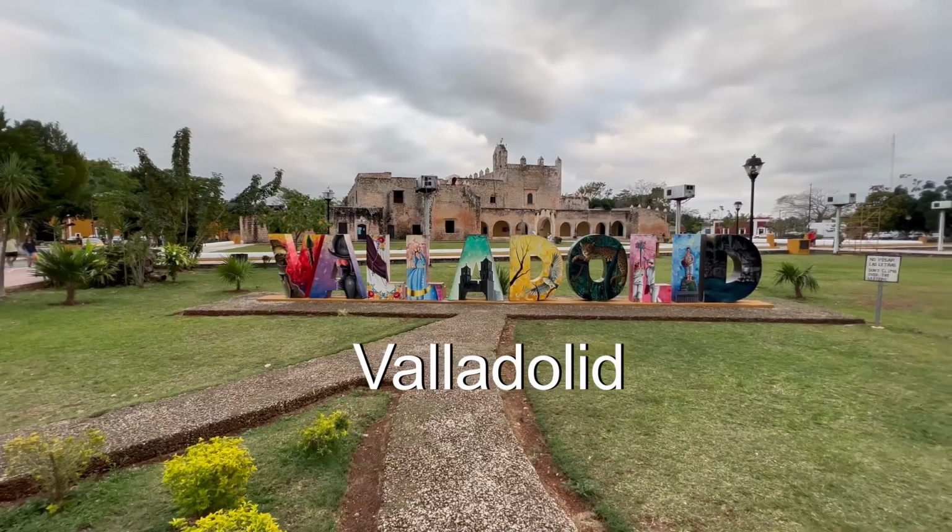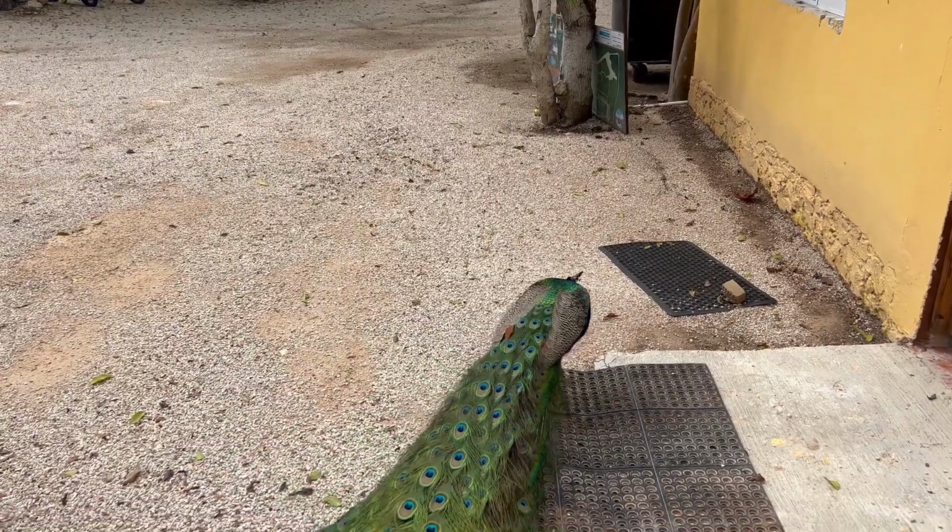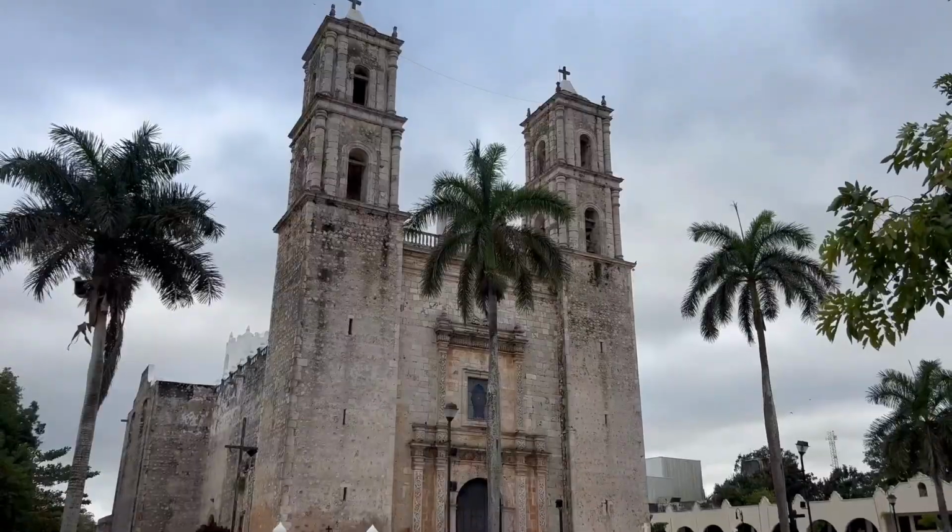We regret spending only one night in this charming and colorful town. I recommend booking a place in the center and walk around to soak up the atmosphere.